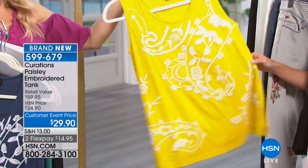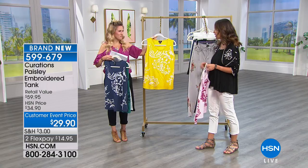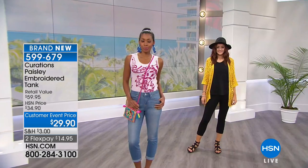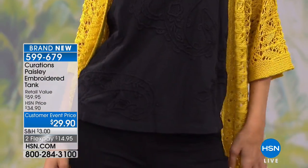Here comes the sun. I love it. It's like spring and summer in a tank top, right? Perfect. I love that color. It's happy and it's bright and it adds a glow to your face. This is completely cheerful. Bra friendly, which I love, and you're gonna see it on the girls. And I love that we have it styled out in quintessential Curations, but they each look totally different.